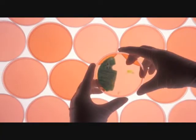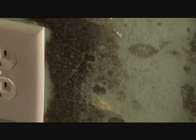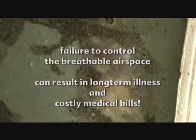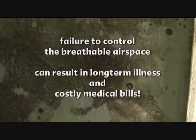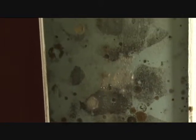Homeowners are often caught in a dilemma, not knowing how to react to the discovery of mold. If the problem is ignored, it only gets worse. It will continue to grow, contaminating the home to the point where the structure and its contents may be lost. Failure to control the breathable airspace can result in long-term illness and costly medical bills. In commercial buildings, existing mold affects not only the health, but opens a litigation nightmare where lawsuits are filed for construction defects, loss of the value of the property, and willful neglect.